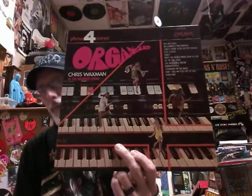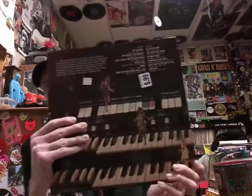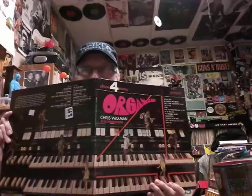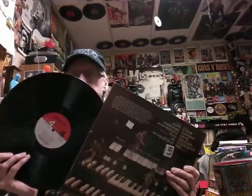Chris Waxman at the Hammond organ, Organized. Phase 4 record. Always pick them up. I could possibly have this one already, but, you know, why wouldn't I just get it anyway? Do it. I'm organized. I'm far from organized, but London, Phase 4. And this has, let's read a few here. Love is Blue, Up, Up and Away, The Impossible Dream, Strangers in the Night, Can't Take My Eyes Off You, blah, blah, blah.